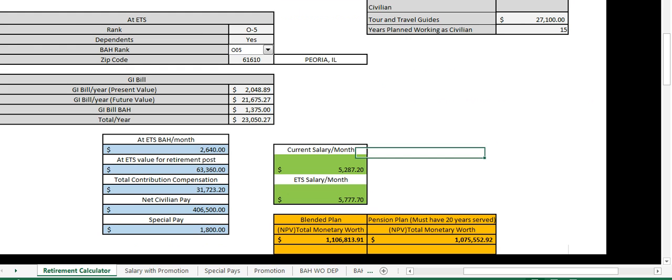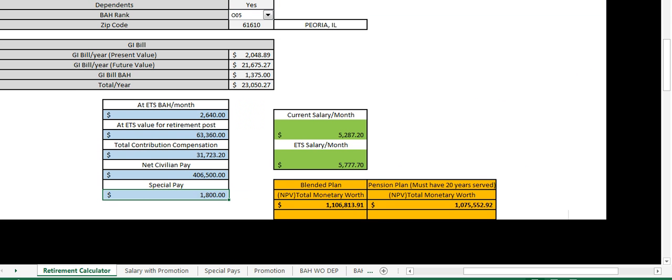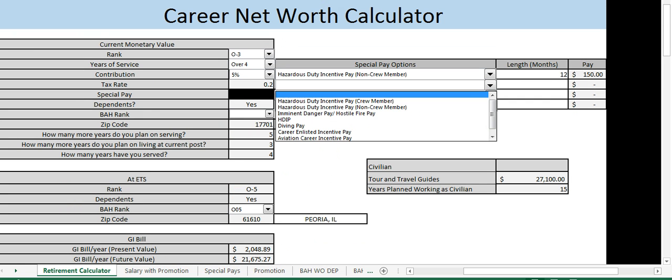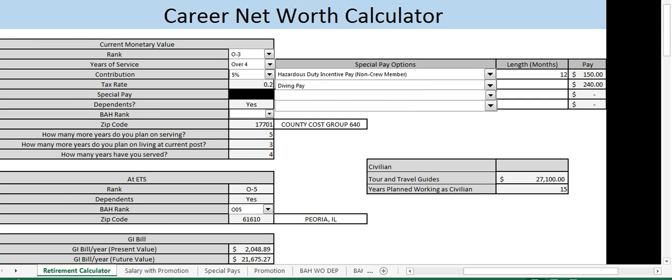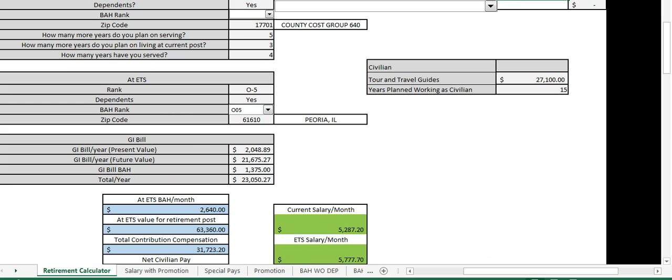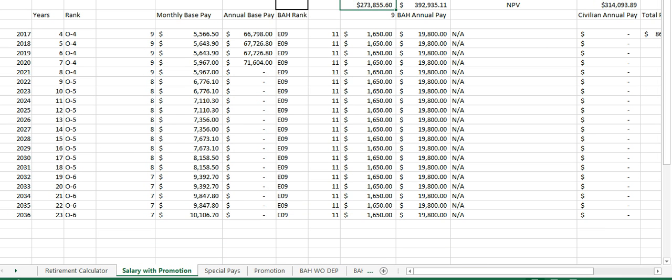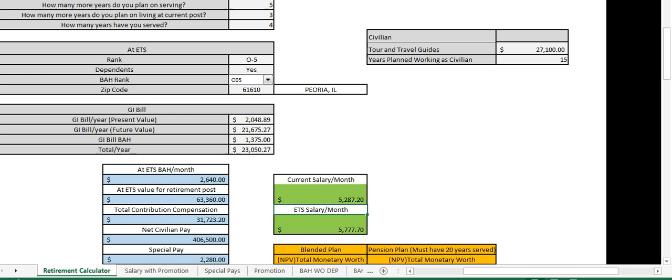And then finally, special pay is just that he's had 12 months for hazardous duty. That will change if we added something else, whatever pay he had, like diving pay for 2 months or something like that, then it changes right down there. So finally, here's his salary per month, and here are salaries, which again we got from the salary with promotion table, multiplied by 12 for the years and multiplied again by how many years he was going to serve.